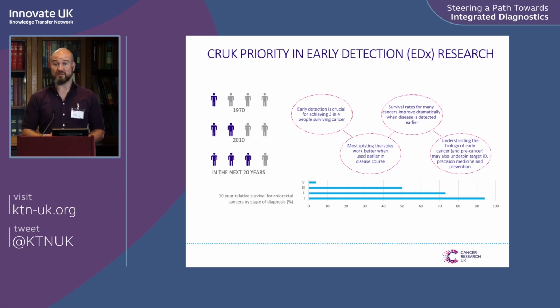Then you're looking at a survival rate of something like 95%. You get diagnosed at stage 4 when it's metastasised, when it's spread throughout the body, and the survival rate is something like 5%. And that's the stark difference that early diagnosis, early detection can make, even with the existing therapeutic tools that we have at our disposal. So that's why we're in this.